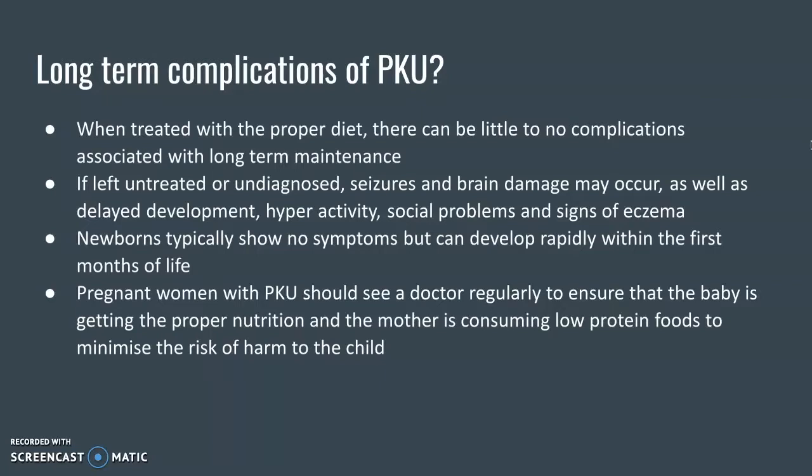Most newborns in the United States are tested for PKU right after birth so that parents can adjust the infant's diet accordingly. Undiagnosed infants show no symptoms at birth, but they can rapidly develop within the first couple months of life. And it is very important for pregnant women with PKU to see their doctor regularly to ensure that they are staying on diet and that the baby is getting the proper nutrition that they need.